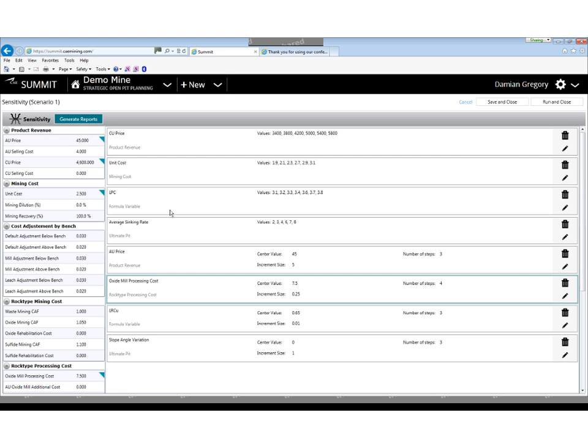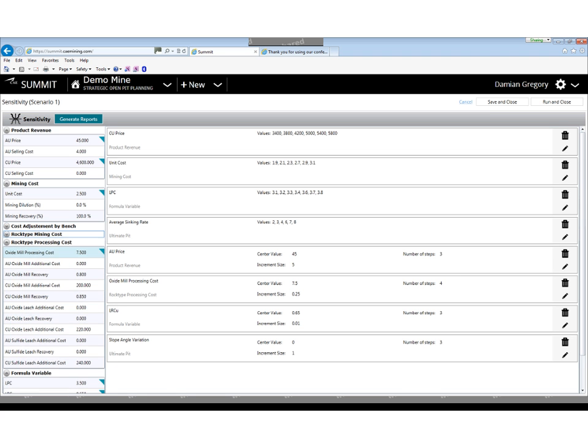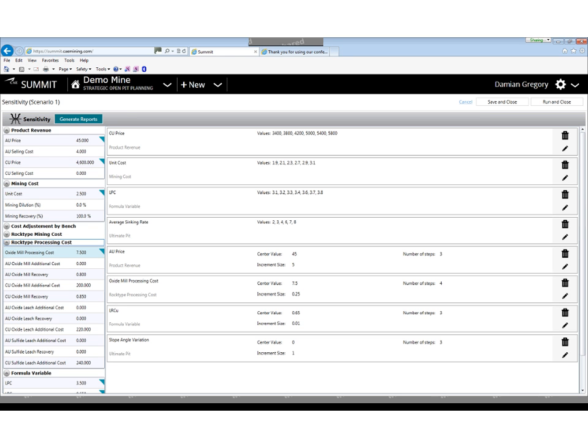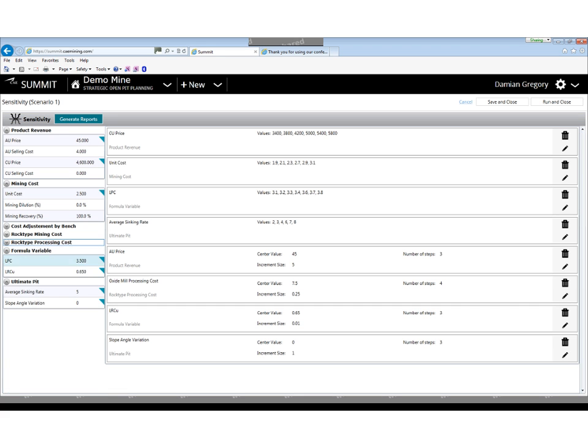Here we see the list of all possible parameters that can be used for sensitivity analysis. This is mostly economic parameters and some of the important ultimate pit parameters. For example, I have selected to run sensitivity analysis on gold price, copper price, unit cost. I think I have also selected new processing cost, leach processing cost, sinking rate, and slope angle. So from these parameters that I have selected, here we see the variations that I want to use.